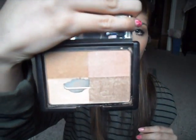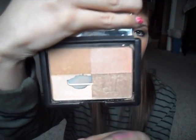Then the e.l.f. Golden Bronzer, which I like to use more as a highlight, or if I want to achieve that nice golden dewy kind of look. Because when I want to achieve that, I tend to go with a bronzer that has a little bit of shimmer in it. But on a daily basis, I don't like to wear a shimmer bronzer. I like to go for more of a matte bronzer. But this is really nice, and you can use it for eyeshadows or whatever.